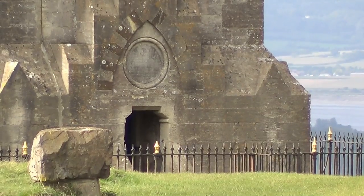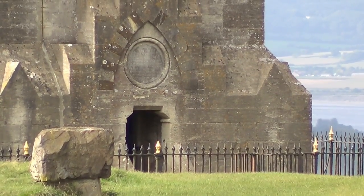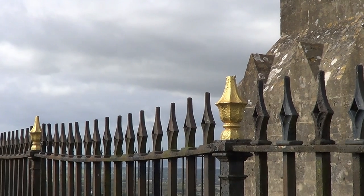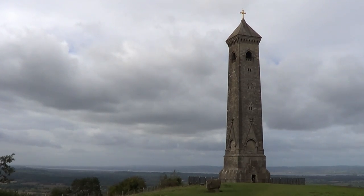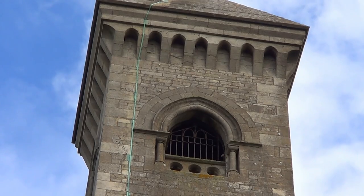It is surrounded by fencing and has floodlights that light up the tower at night. Locally, it is commonly called Nibley Monument, or sometimes Nibley Knob, instead of its official name. There is a plaque on the front of the tower.